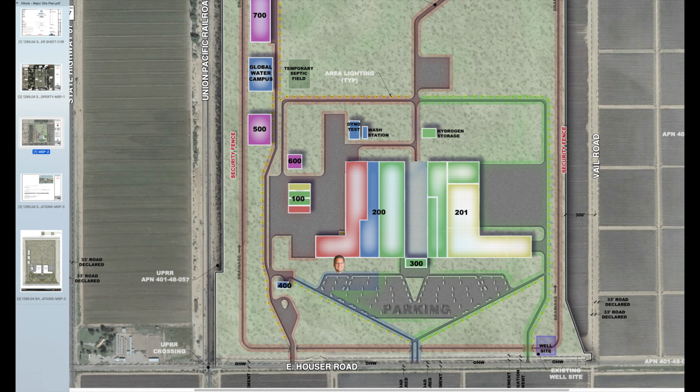Now, as we look at this, we're in the red phase. We're going to call it red. We're going to keep the numbers out of it. So everything that's red is under construction right now. That includes these roads going around, and all these roads are done.